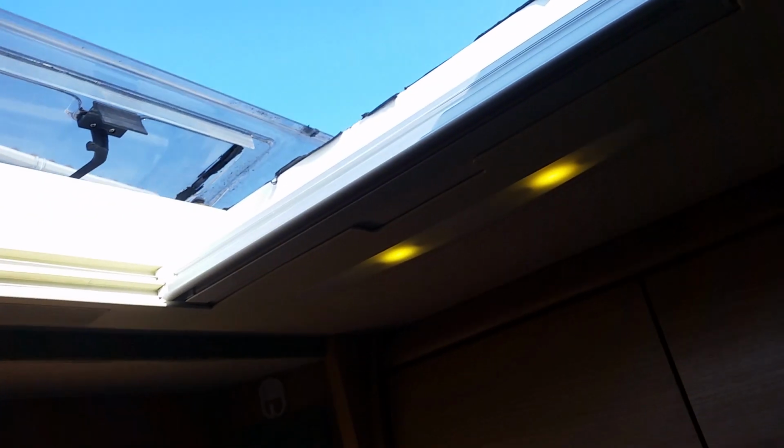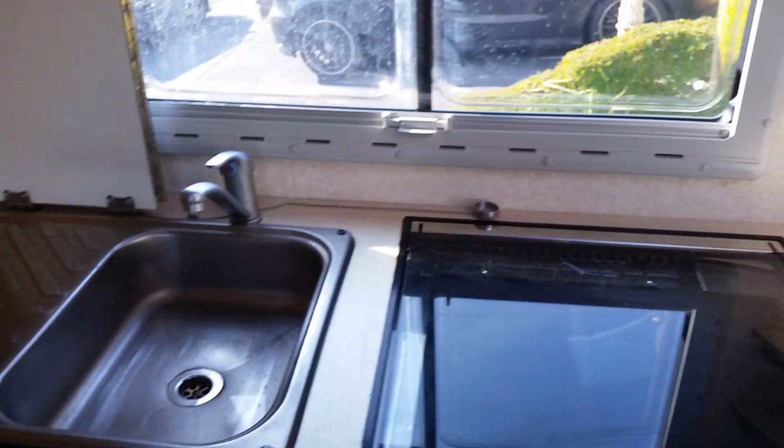This is an infill for the bed when it's fully extended, these two cushions. Lots of lighting, LED lighting. There's one under there, which is these four. The hot water control there for when you're plugged into the mains. There's a water pump, more storage.